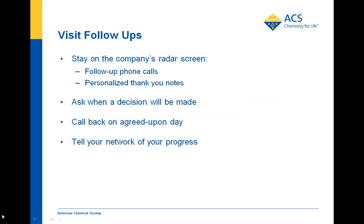Follow-ups. You've gone through the interview, you've done your research work, you've left the company, but you want to stay on that company's radar screen. You may want to do follow-up phone calls, sending personalized thank you notes. And yes, they can be sent electronically, if they've given you that information. When you get ready to wrap up, ask when the decision will be made. If they say, okay, 2 weeks, call back on the agreed upon time. Give them 2 weeks. The next day, call them.